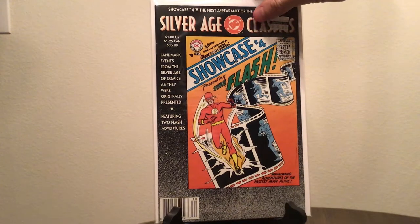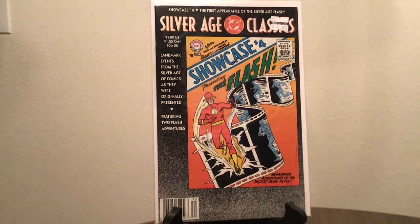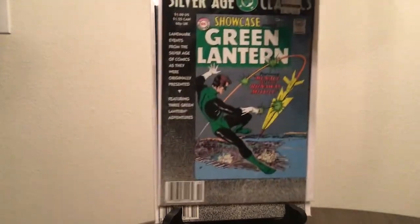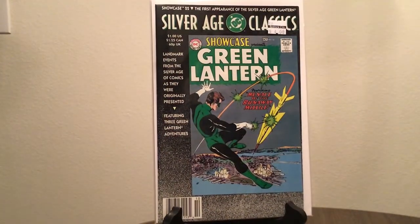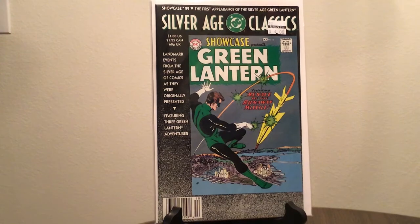Okay. And definitely a Silver Age classic, because it's widely considered the first comic book of the Silver Age. Showcase number 4 with the first appearance of the Barry Allen Flash. And Showcase number 22. Yeah, I can't read it, but I know it's Showcase number 22. The first appearance of the Hal Jordan Green Lantern.